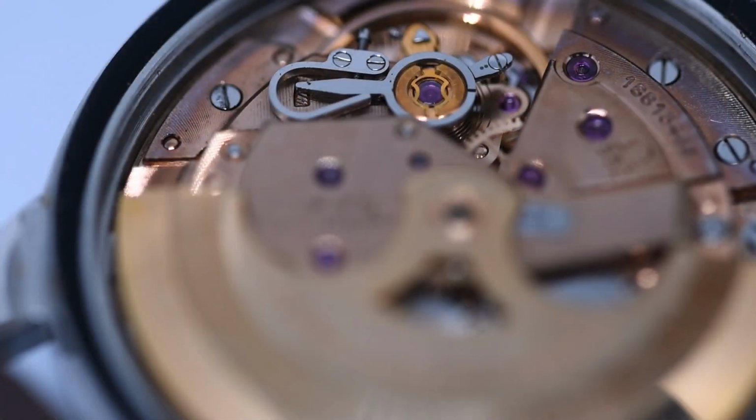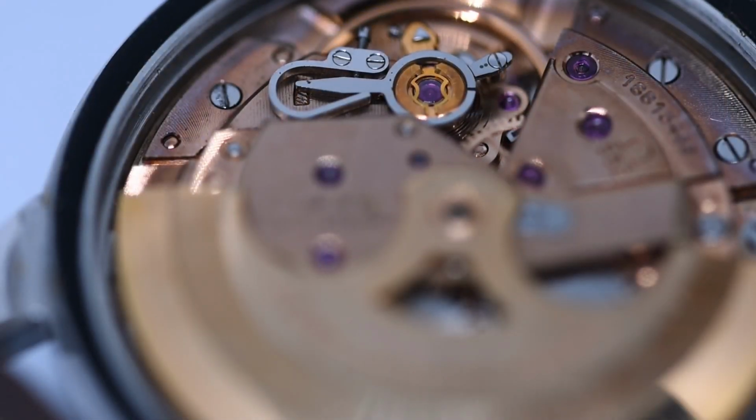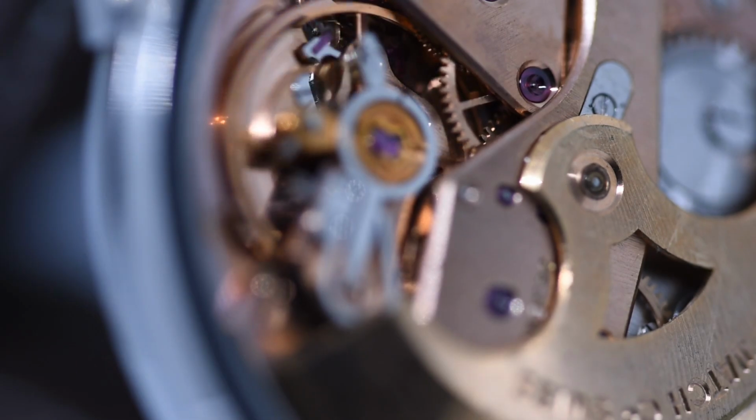The shots you're seeing here are from my 1961 Seamaster. It's one of the most beautifully finished movements in my collection, despite its age.